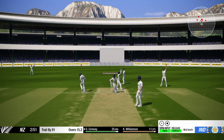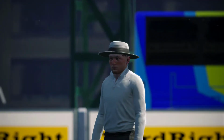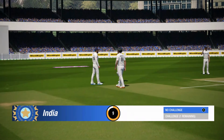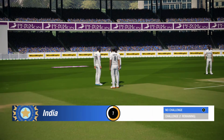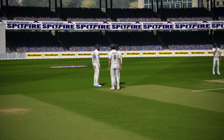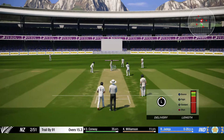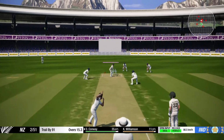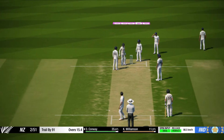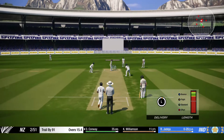Oh, did he get it this time around? Jadeja. He's hit the bat. Conway, 35. Oh, no. The umpire decides not to give him out. What's Virat Kohli going to do? Will he take the decision? Will he make the call right? They think it's going away. No review from India. Oh, there are little verbal arguments going on between the players.